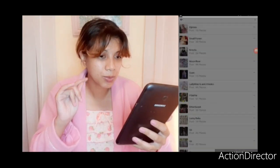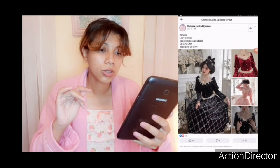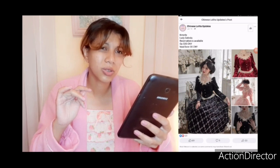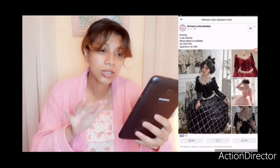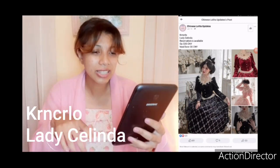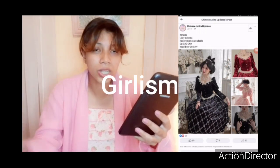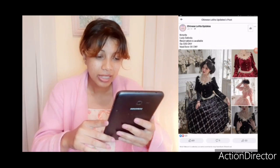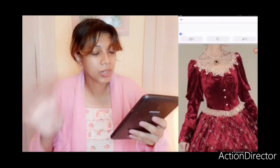So the name of this brand is, I don't know, Kuro, well, I'll just call it Kuro no Kuroro. And the dress is called Lady Celinda, and that's a dress I've seen literally everywhere, all thanks to girlism. It's really pretty. I have to say it's pretty though. The red colorway is the best. This is the best colorway for this dress.